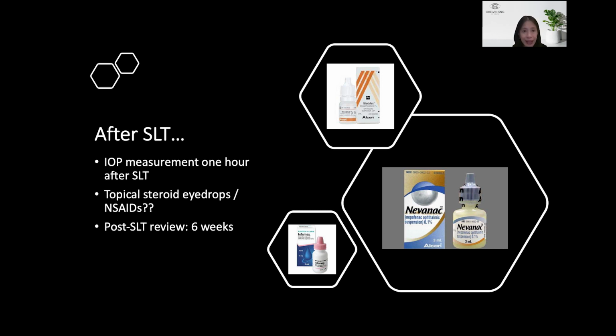In the LIGHT study, patients are actually just given 1 bottle of topical NSAIDs to stand by, to be used only if the patient has significant discomfort despite oral analgesia. Personally, I haven't found that steroids or NSAIDs after SLT make a significant difference in the IOP lowering effects.